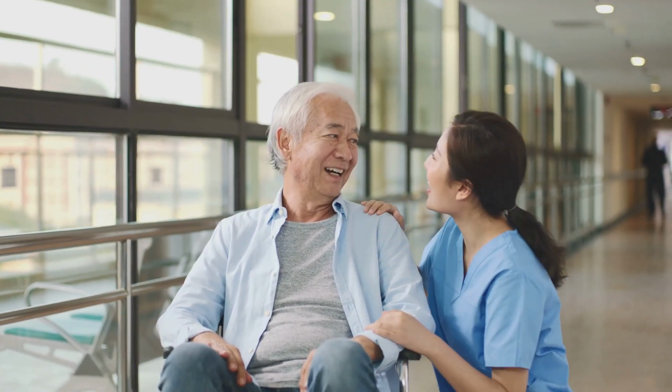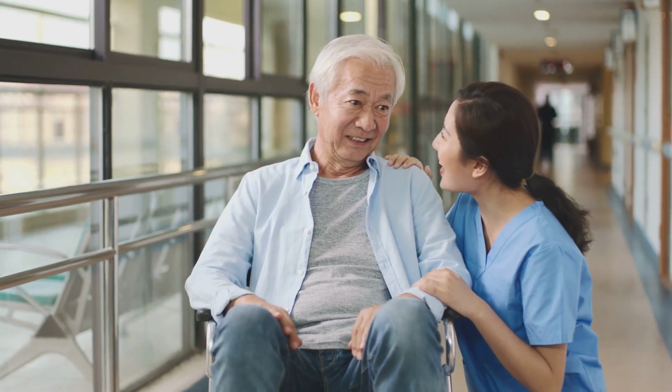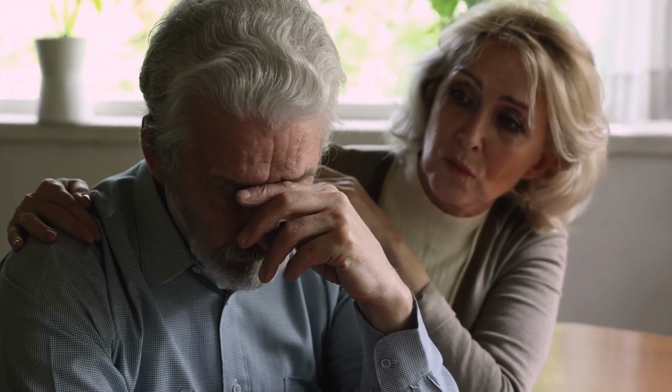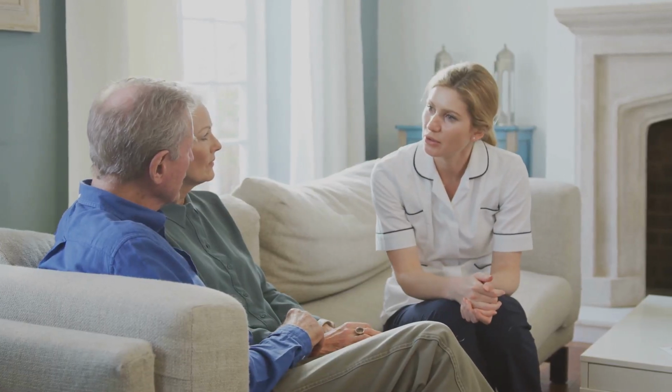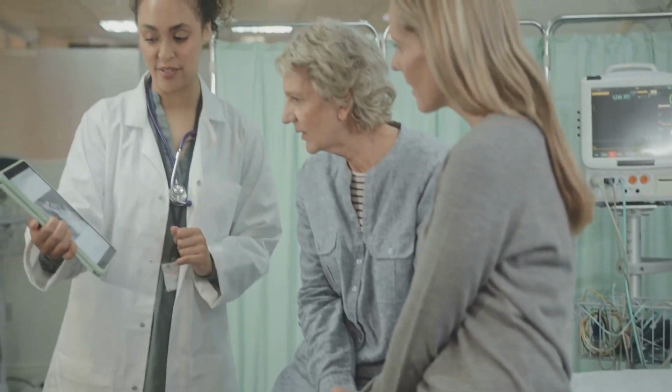If you or a loved one has been experiencing memory loss, confusion, or changes in thinking, you may have heard the words dementia and Alzheimer's disease. These terms are often used interchangeably, but they don't mean the same thing. Understanding the difference is crucial. It can guide families toward the right care, improve communication with doctors, and help prepare for what's ahead.